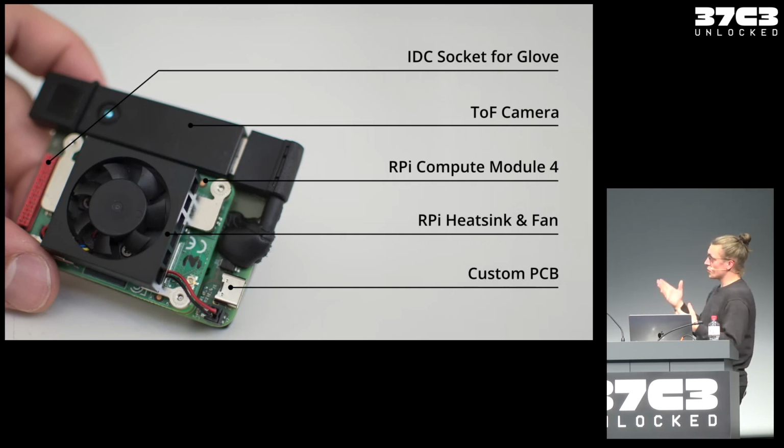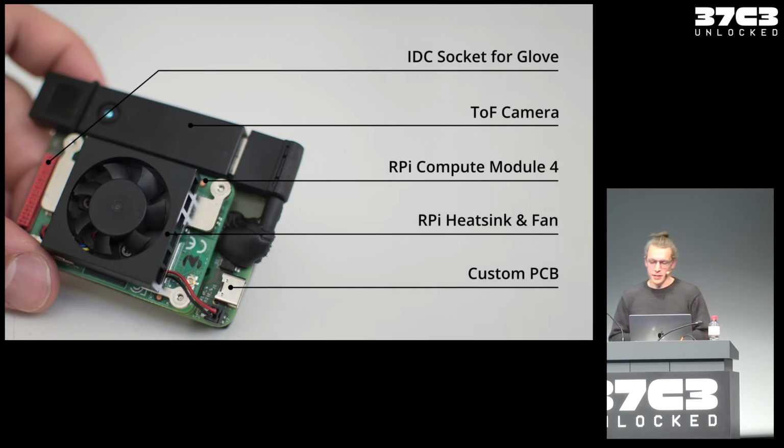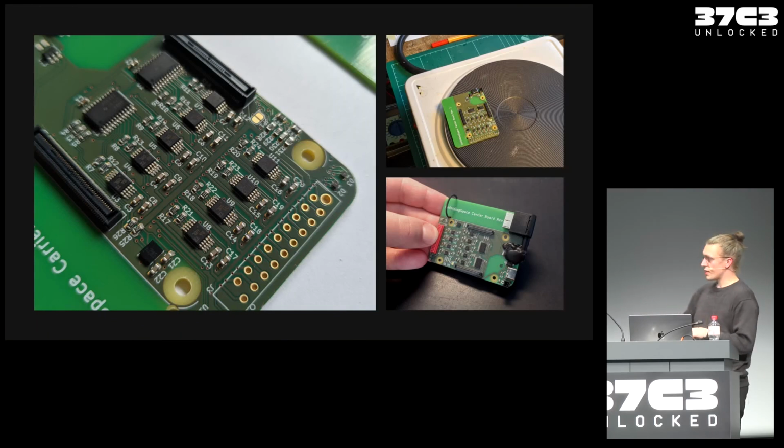I needed a computer, which in this case is a Raspberry Pi Compute Module 4. This gets very hot, actually, if you do the research in August with 30 degrees. So I needed a heatsink and active cooling on top. And finally, the most challenging part, for me at least, was the custom circuit board that carries all the components. So the compute module on one hand, and also the drivers for the vibration motors, because you need specific drivers. And you can see those drivers here on the board.